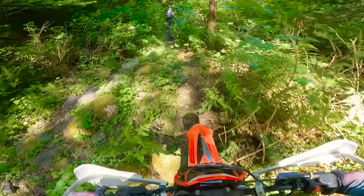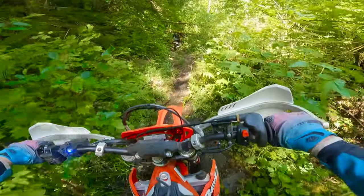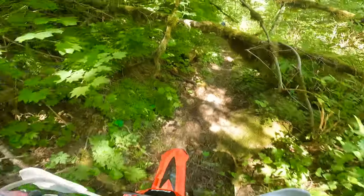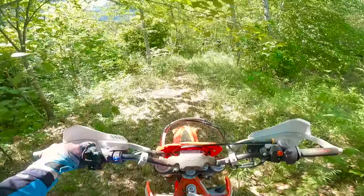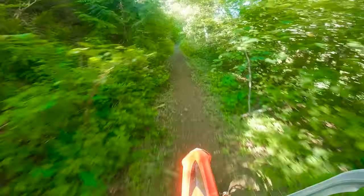Okay, that was a super cool spot. Unfortunately, the river's too deep to cross. That's where one of the continuations of the trail that goes up to where we're trying to get to, but gotta try another way. All right, so that trail was a dud. Let's go see if we can find another way in. Oh yeah, dude.